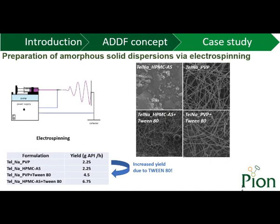Temozolomide is known to be exceptionally stable in amorphous form, therefore the strategy of preparing an amorphous solid dispersion-based formulation has been selected. Both PVP and HPMC-AS were selected based on the excipient interaction study, and amorphous solid dispersions were prepared using electrospinning technology. The scanning electron microscopy images of the electrospun samples confirmed the formation of thin fiber structure in case of PVP-containing formulations, while no fiber formation, only electrospraying occurred when using HPMC-AS.